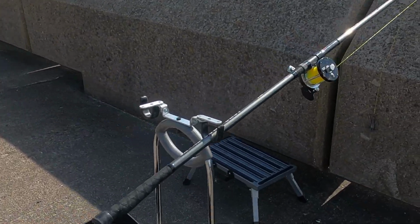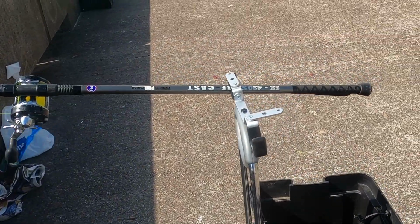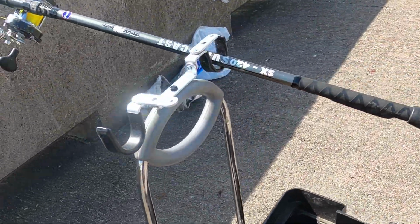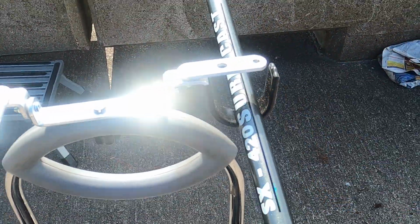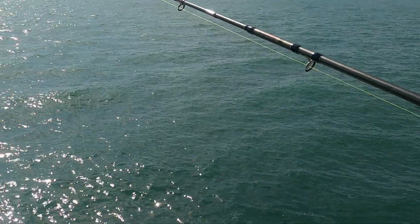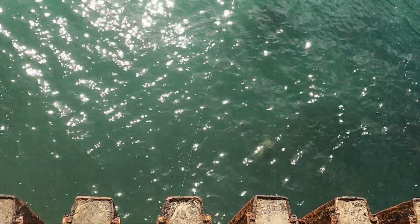I'm going to show you my rod rest. What we've got is a trolley. It's a long old walk here, so we've got an old shopping trolley with a box on it. Anyway, on that I've got a pier rod rest, with these on to lock the top of your rod. What this allows you to do is your rod comes out horizontal and you can be your fixed distance out from the wall if you move your rod out a bit.